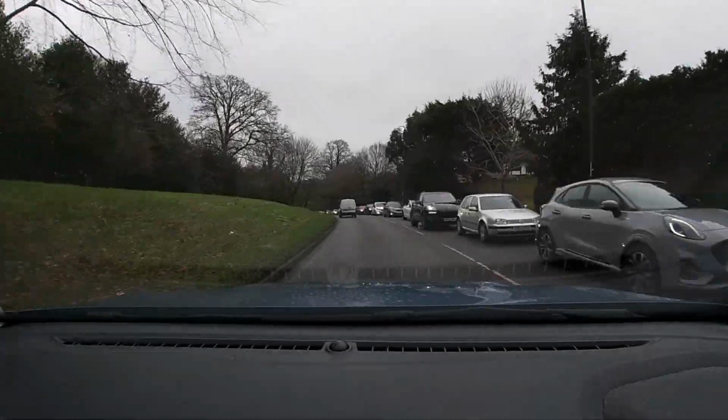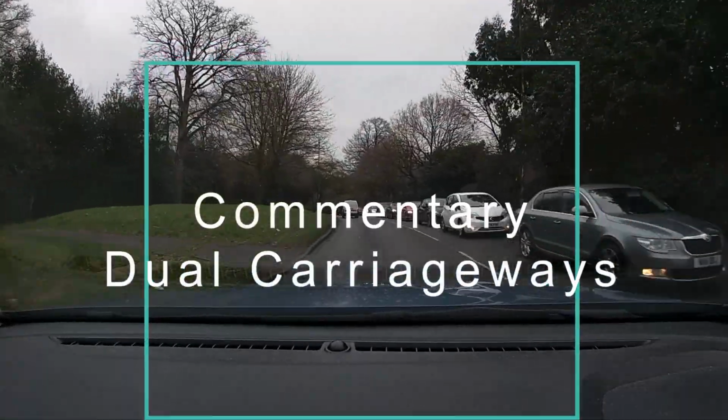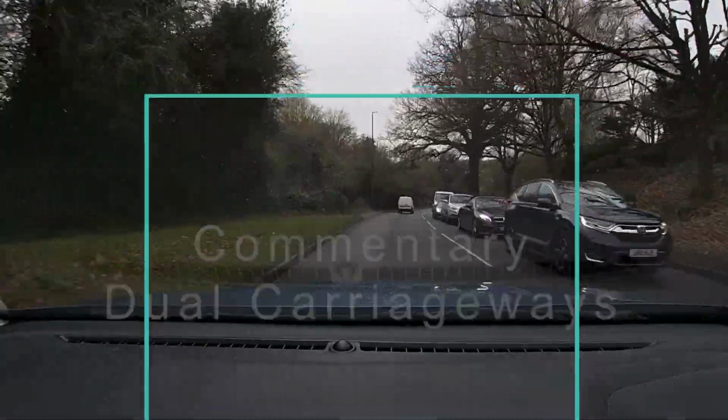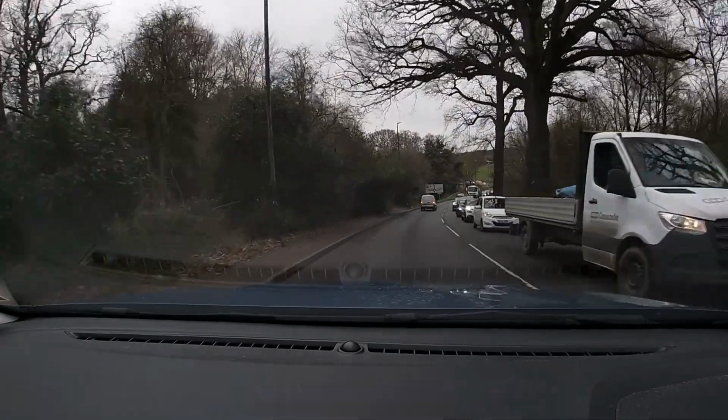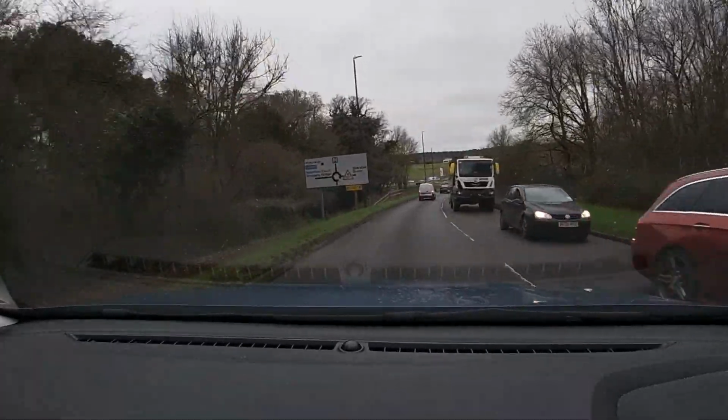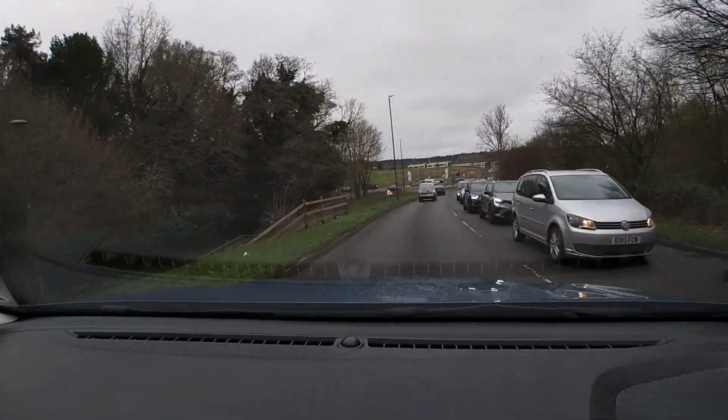Okay, so coming up to some dual carriageways, bending round to the left, has lines on the right hand side. It's a 40 mph limit, but the van's not going 40. Coming up to a roundabout, mirrors. It's going to be busy here because behind me is some roadworks. Mirrors, make the indication.